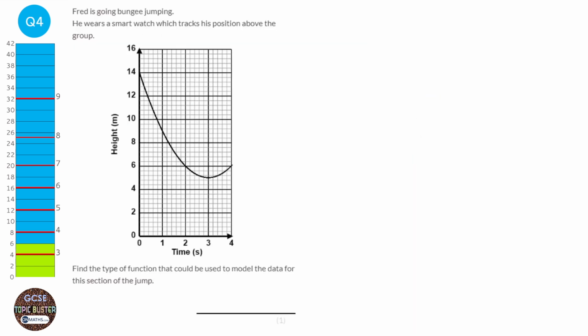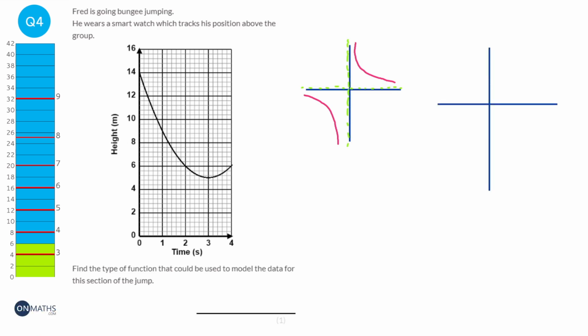So for this question, we need to understand the different types of graphs from different functions. So if we have a reciprocal graph, it looks something like this, and like this. It could be the other way around, and it could be distorted, but it basically goes down to a point along here. It goes to infinity, and it goes to infinity along a point over here. And obviously those positions could change. Then we've got a linear graph. A linear graph is just any straight line, either up or down. And this doesn't look like either of those.